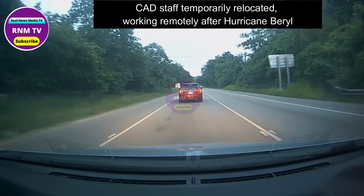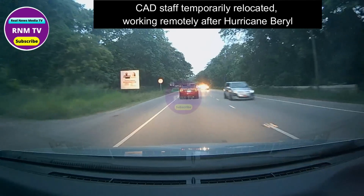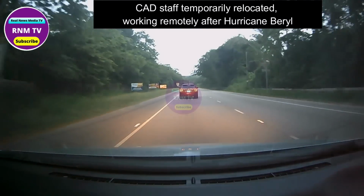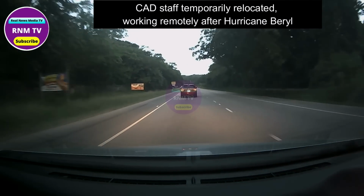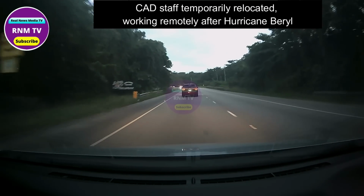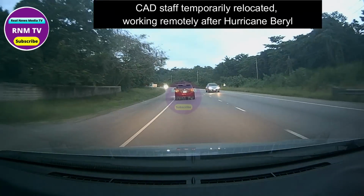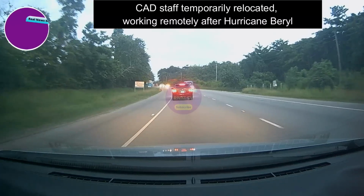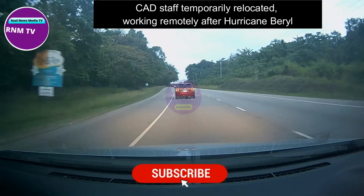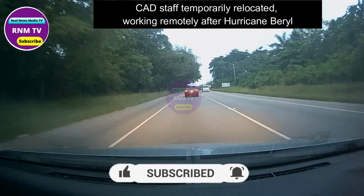CAD staff temporarily relocated, working remotely after Hurricane Beryl. The Court Administration Division is advising the public that some of its staff will be relocated this week, while others will work remotely due to damage to its Dominica Drive headquarters. In a release on Sunday, the CAD stated that its office infrastructure was affected by the passage of Hurricane Beryl on Wednesday. As a result, starting Monday, some staff will be stationed at the Council of Voluntary Social Services building at 131 Tower Street, downtown Kingston.